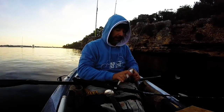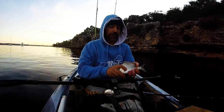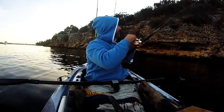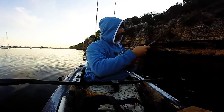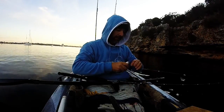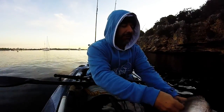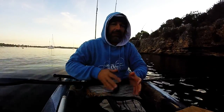Little brim. Out of him. There we go. Hey, little one. So he's going back. Fishing is picking up. So here we go. Undersized, and he got away. He was only about 20 centimetres. Good fun.